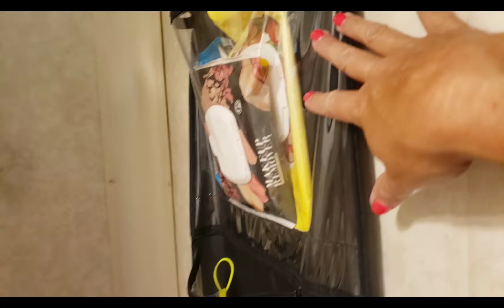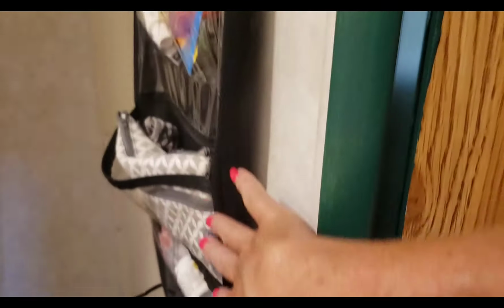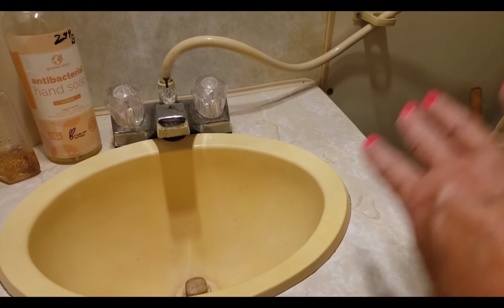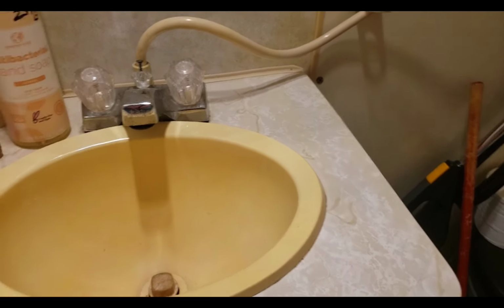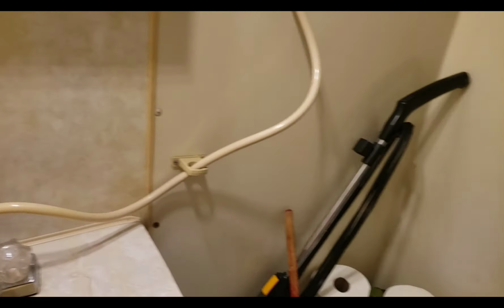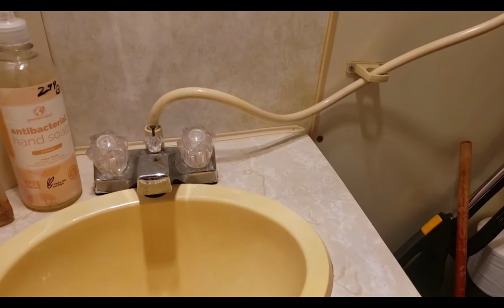But I found this closet organizer, and we keep all of our toiletries in that, just saves on space. And the sink we would like to eventually replace, and the faucet, because the faucet leaks, so you can't run a lot of water in it, or you might have a leaking problem underneath the cabinet. But this is the shower, and the wand attaches to the sink. So we will be replacing all of that eventually.